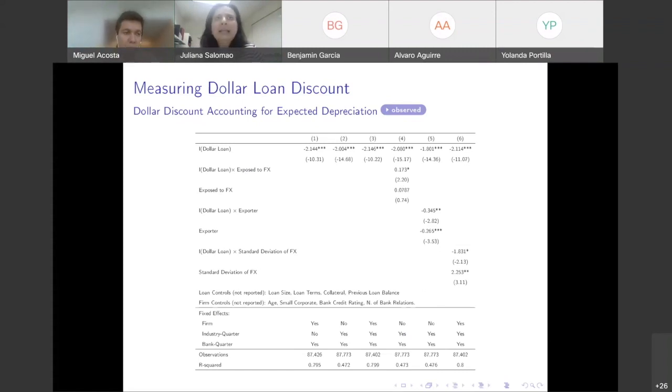In the last column of this table, we also add the standard deviation of the expected exchange rate, which we translate as the standard deviation of the universe of forward contracts that have a similar maturity and a similar time of issuance as the loan contract. The idea is that this second moment, the volatility, the standard deviation of these forward contracts, is going to be capturing uncertainty over the future exchange rate, right? So do we expect the future exchange rate to be very volatile or not? And we see that the larger this uncertainty is, indeed, the larger is the dollar discount.